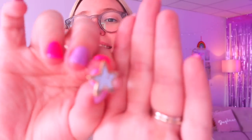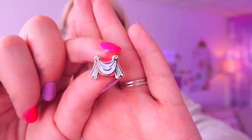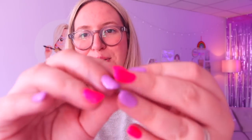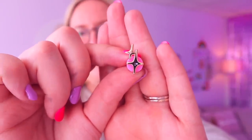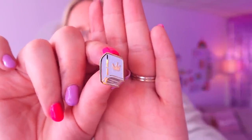And then the final set is the fairy tale set. So in this set, we have the little star. We have the draping that you would find on maybe a castle or something. We have a little crown. We have the sparkles that I use in everything. And the exclusive one in this one is the little fairy tale book. So there we go. Those are all the mini pins together.